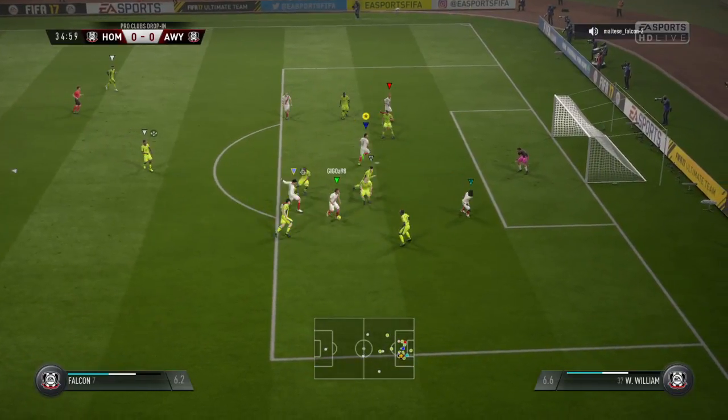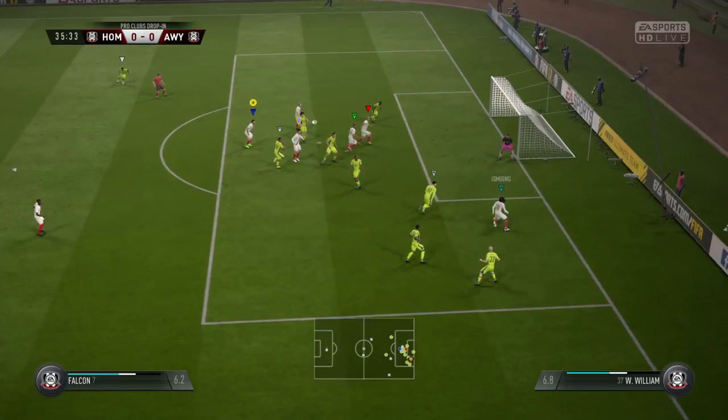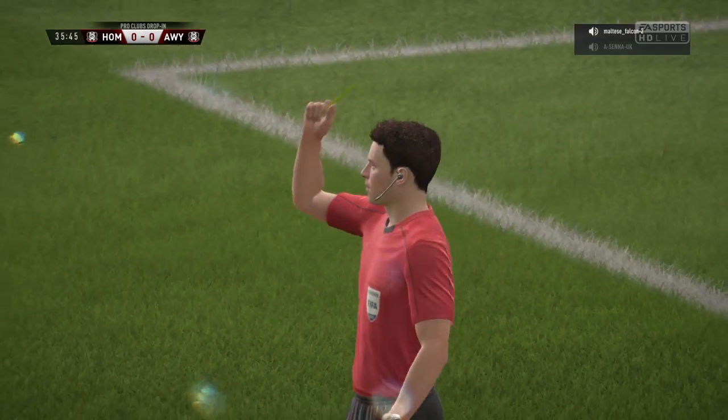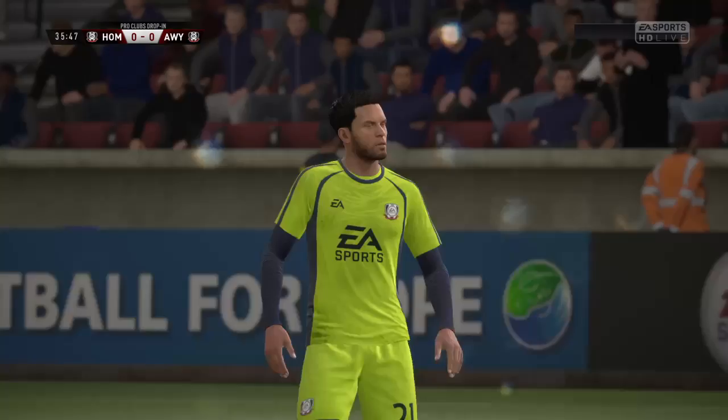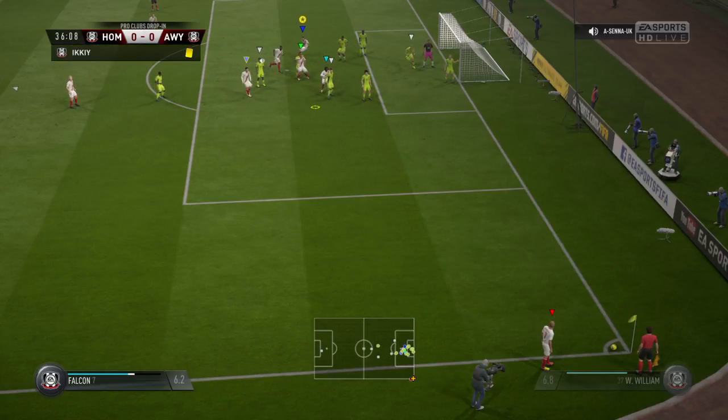The shot's on! Oh, a chance! Well, here's a chance to get their noses in front from the corner. Ref's gone back to deal with that earlier incident, yellow card. He's one of my favourite refs. He doesn't miss much, this lad.